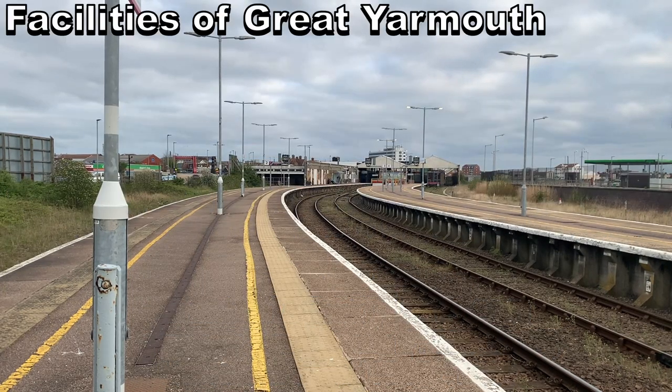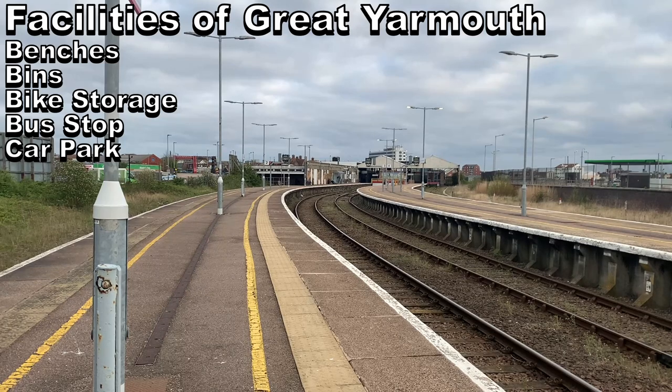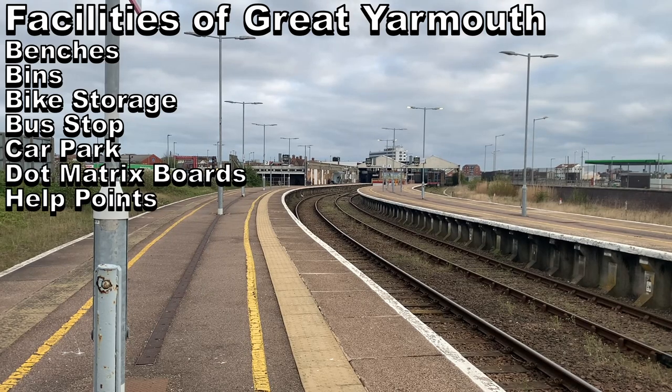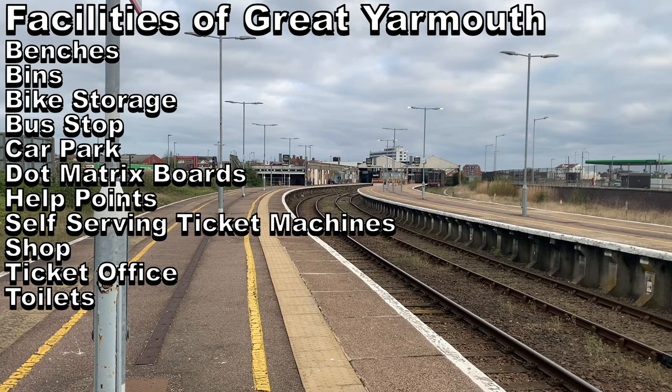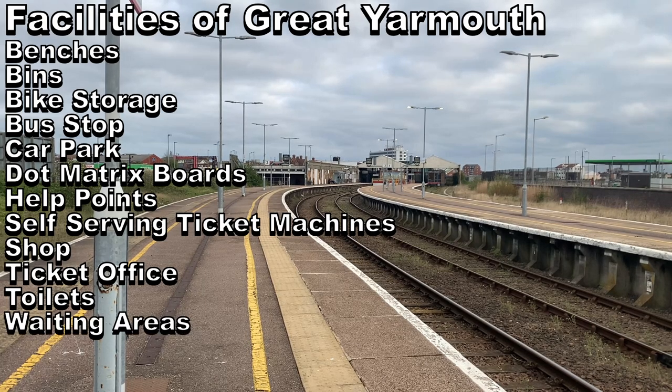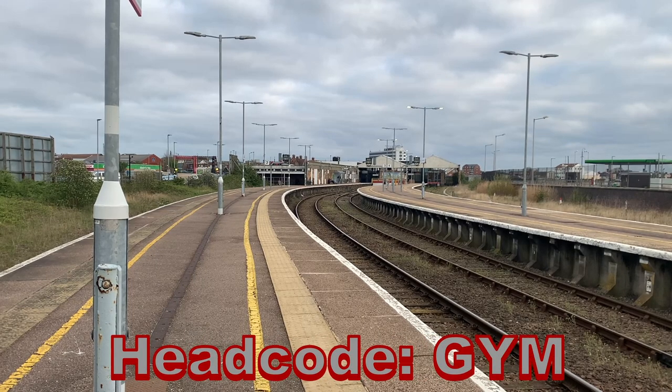Facilities of Great Yarmouth include benches, bins, bike storage, car park, dot matrix board, help points, shops, self-serving ticket machines, ticket office, toilets, and waiting shelters. The station's head code is GYM.